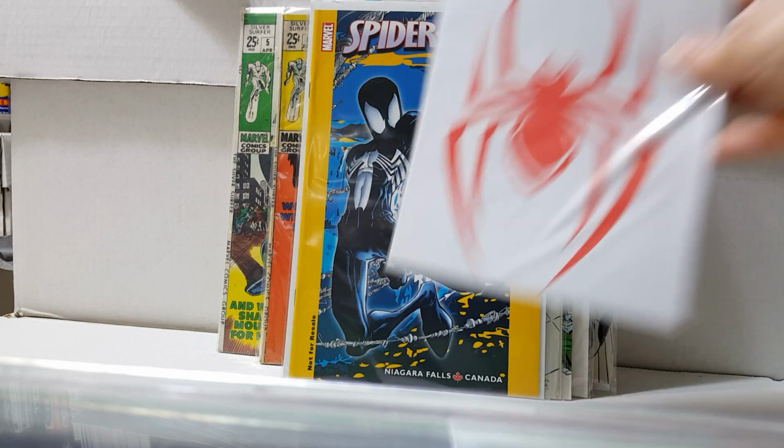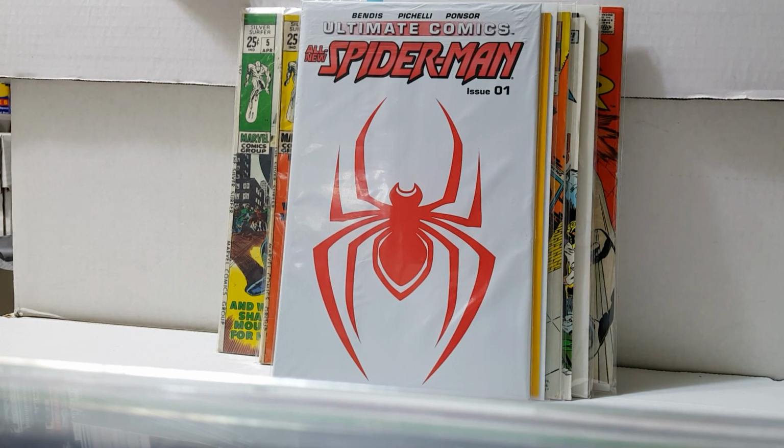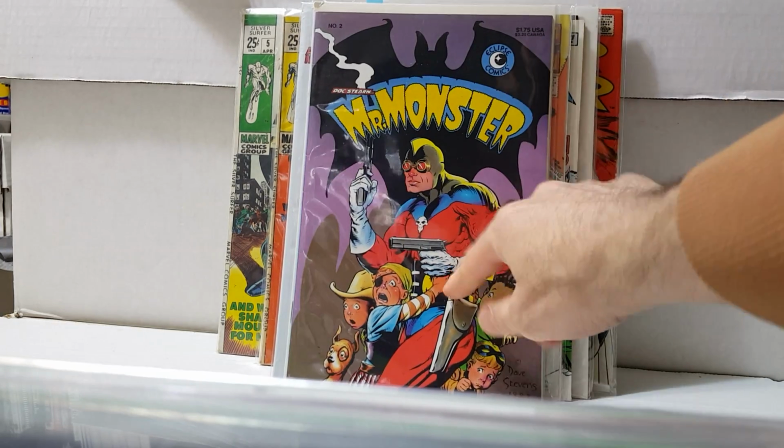Picked up an Ultimate Comic Spider-Man number 1. I don't understand what makes this comic so sought after. This is like a $10 to $20 book. I don't quite get it. I don't know. But anyway, picked up some Dave Stevens stuff to add to my collection.